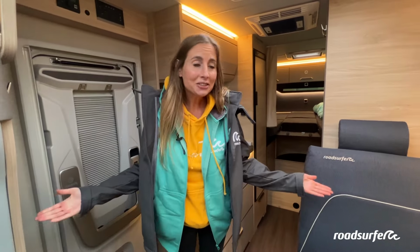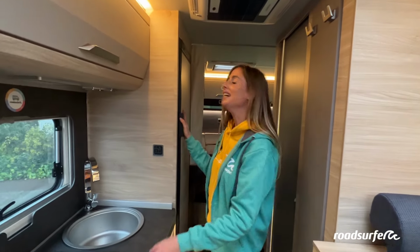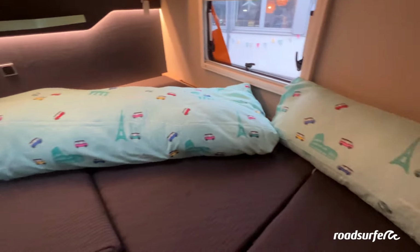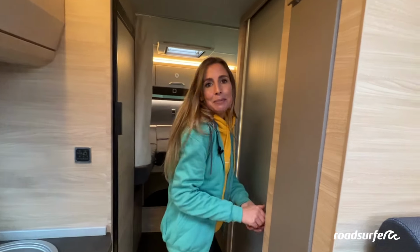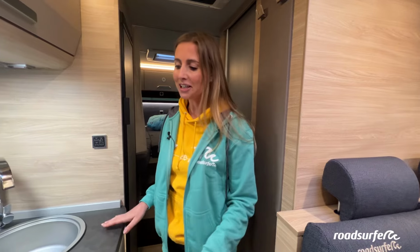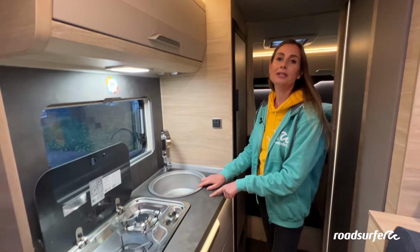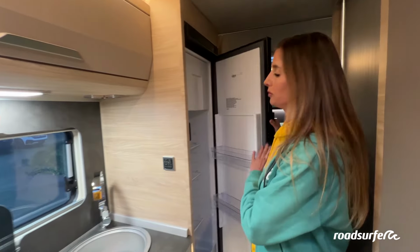Welcome to your cozy living room and dining area. In your cozy cottage, you not only have the option of sitting at a table, but also a big spacious kitchen, a big bedroom, and a bathroom with shower and toilet. In the kitchen, you have a stove with 2 gas hobs, a sink with flowing water, and a big fridge with a freezer section up on top.